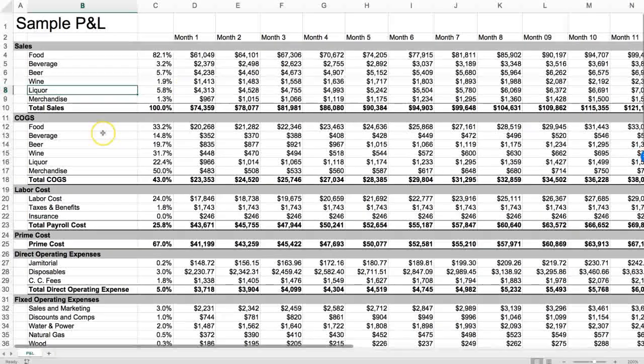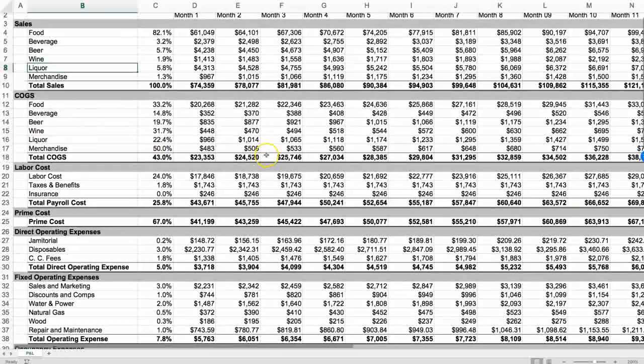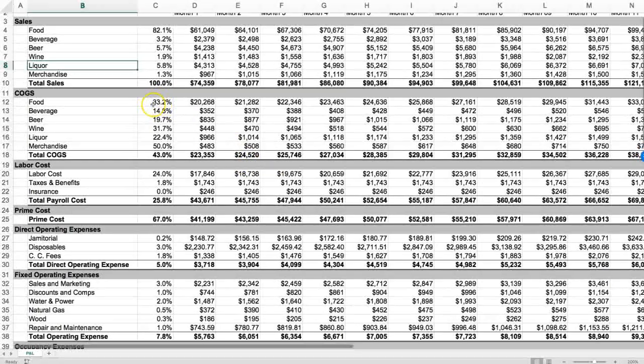The second major category is going to be your controllable expenses. Now, in the restaurant, those controllable expenses are going to look like your cost of goods sold, which is basically the cost of something that you sell, right? So in this case, you sold $61,000 of food. It cost you $20,000 to sell that food. You had to buy $20,000 of food to sell that food. Same thing for beverage. Now, this is not broken down into 100%.